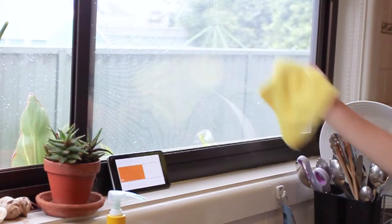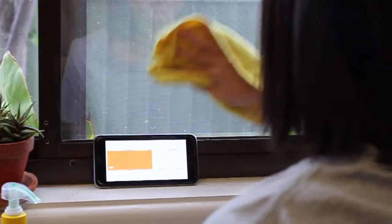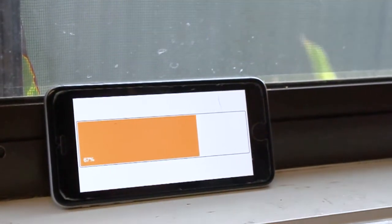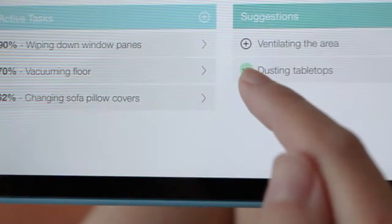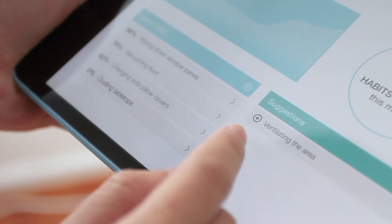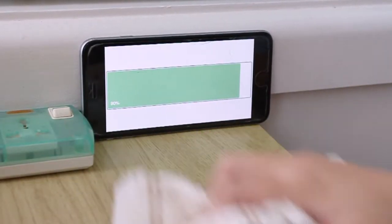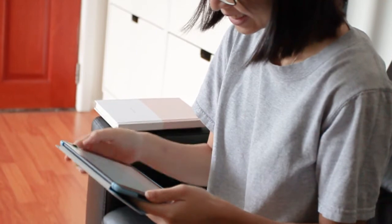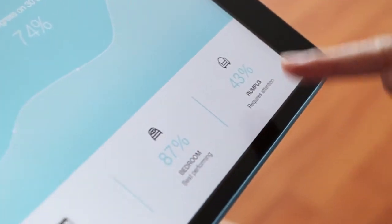The habit bar will light up to remind you to complete the habit when you are nearby and show you your progress with how you've been maintaining this habit. Add intelligently curated suggestions for habits which will help to combat your household's atopic disease triggers at the root of the cause. See your progress and experience how consistent, purposeful habits can transform your household.